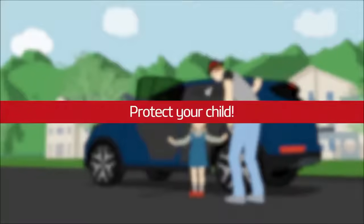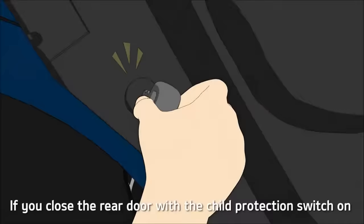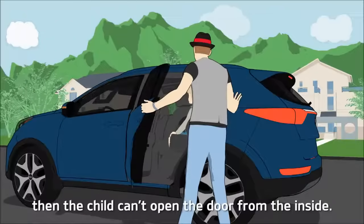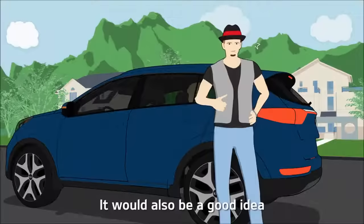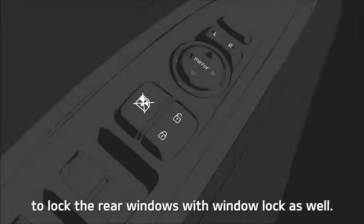Protect your child. If you close the rear door with the child protection switch on, then the child can't open the door from the inside. It would also be a good idea to lock the rear windows with window lock as well.